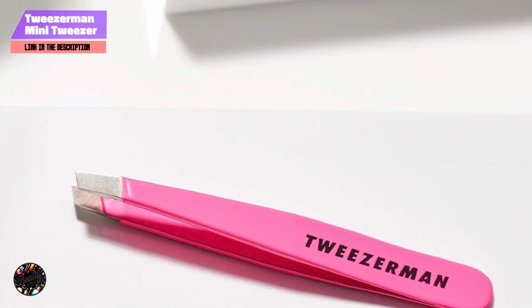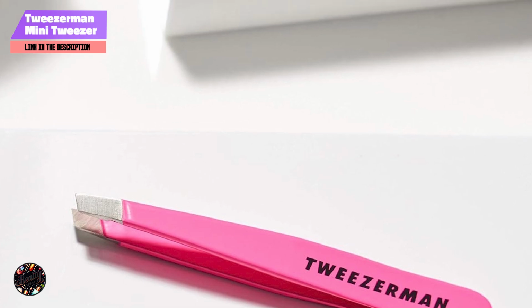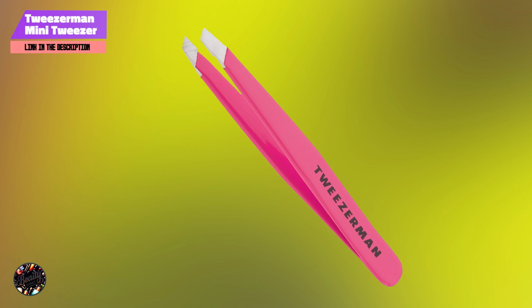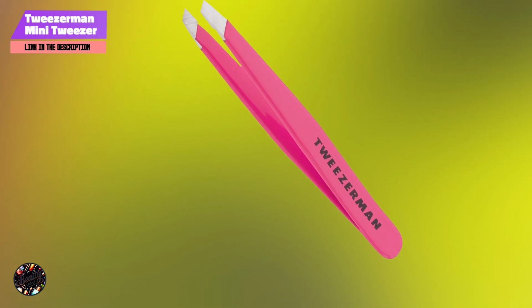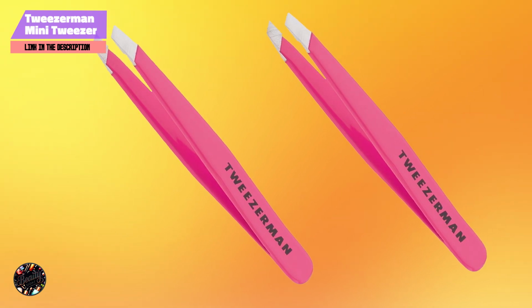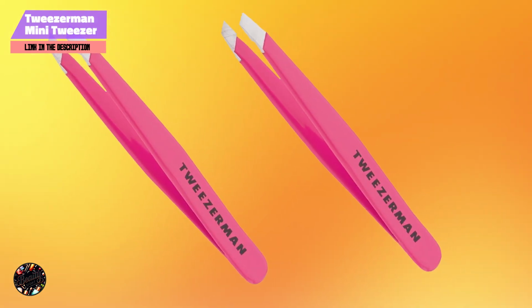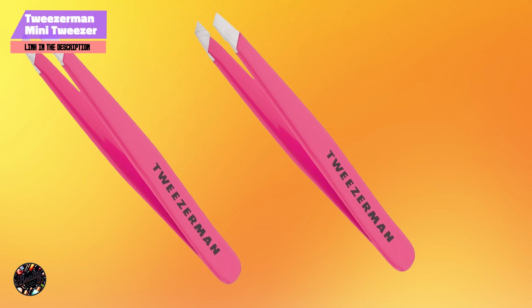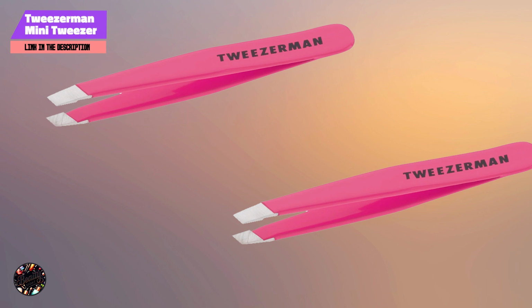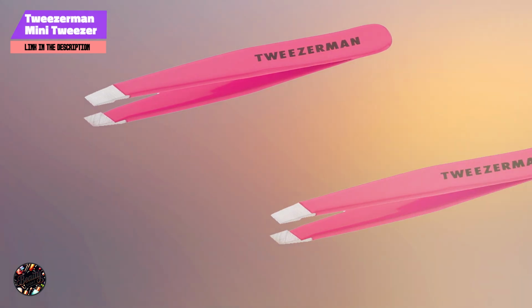Usability: the Tweezerman Mini Tweezer is incredibly easy to use, with its lightweight design and ergonomic handle allowing for a comfortable grip. The mini size doesn't sacrifice performance, as the precision tips offer excellent control when removing hair. The durable stainless steel construction makes it easy to clean and maintain, while the colorful finishes make it a stylish addition to any travel bag.